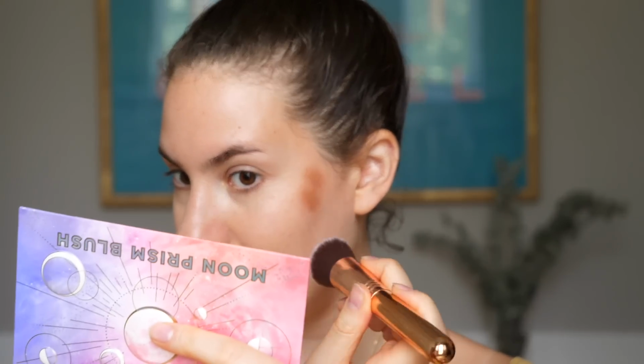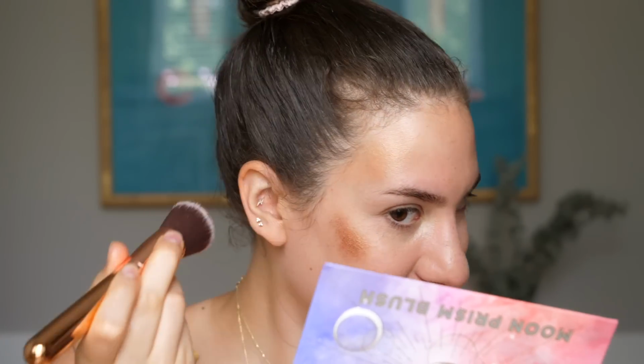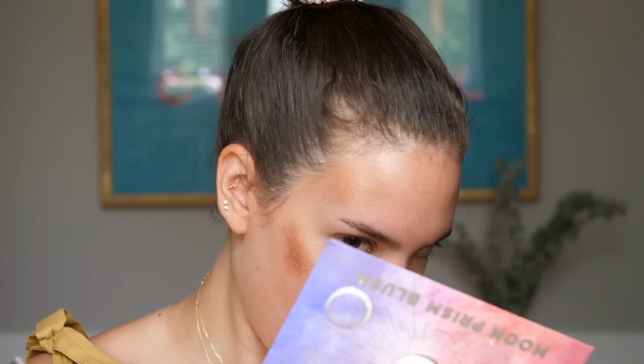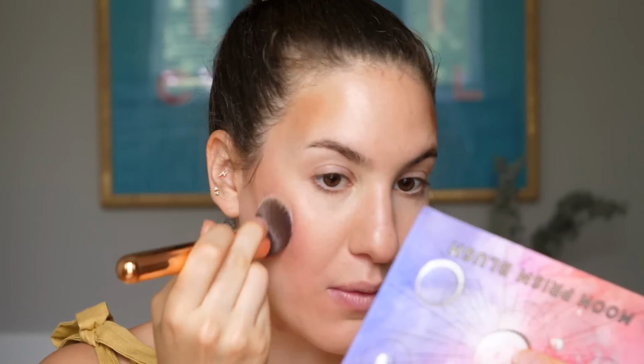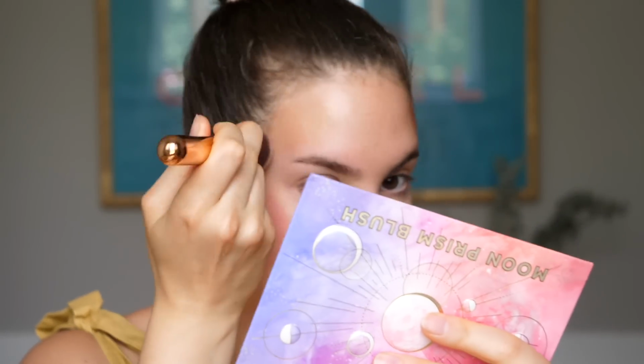So to apply this, I'm going to just take this flat kabuki brush from Sigma. This is the F80. Oh, it's very pigmented. Definitely did not need that much. Oh my God. That is very, very shiny, but in a really gorgeous way. Okay, this is definitely a product that if you apply it, you do not need a highlighter, because wow, that makes such an intense glow onto the skin. Look at that, you guys.